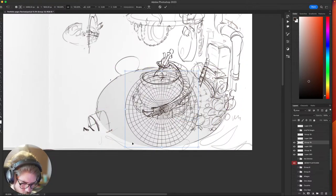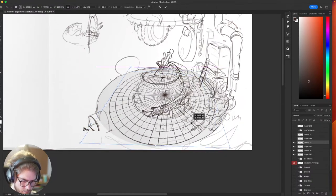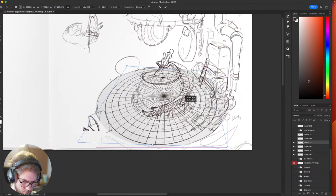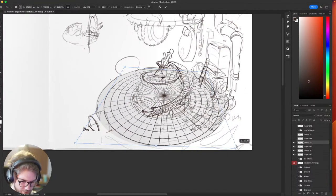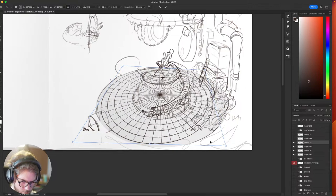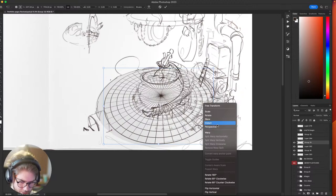So we're going to do skew, which brings things into perspective a bit more. We want things definitely to feel uniform enough, right? Yeah, maybe the room is a little ovaly. That's totally fine too.